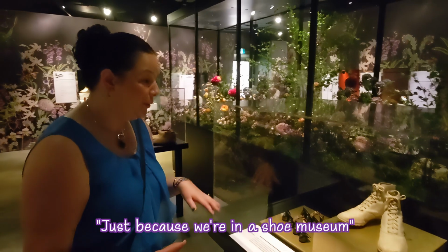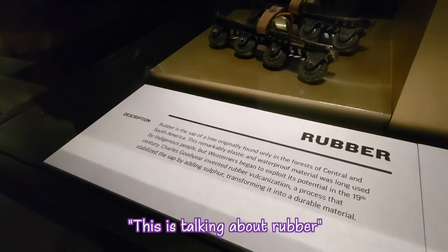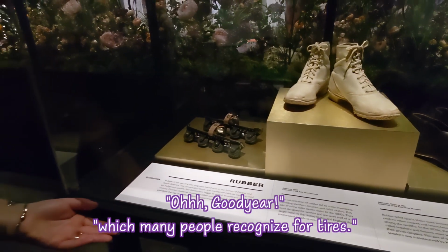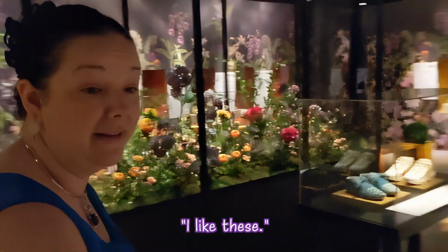That's a good thing. So just because we're in a shoe museum doesn't mean there isn't crossover for invention. This is talking about rubber, how it was discovered and utilized. Here it mentions Charles Goodyear. Oh, Goodyear. Recognized for tires. He invented rubber vulcanization, which stabilized rubber and made it basically what it is today, that's used for shoes and tires and a slew of other things made of rubber. I like these.